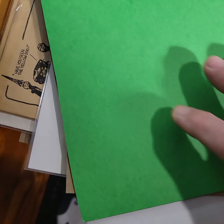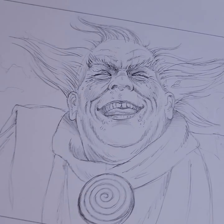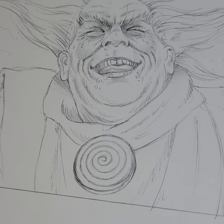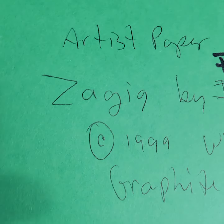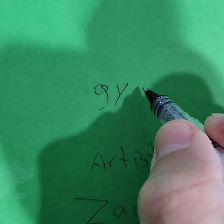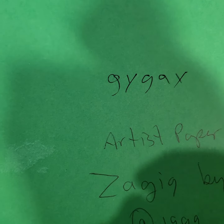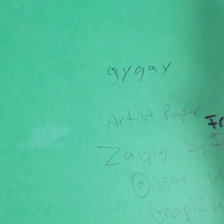No, let me see. I think I have it written down. How do you spell it? Okay. Zagyg, right? Is the name of this wizard from Dungeons and Dragons, and so that's not spelled wrong, right? Because I remember it's Gygax backwards. Gygax, something like that, right? Or whatever. What is it called? Something gram. Gygax.